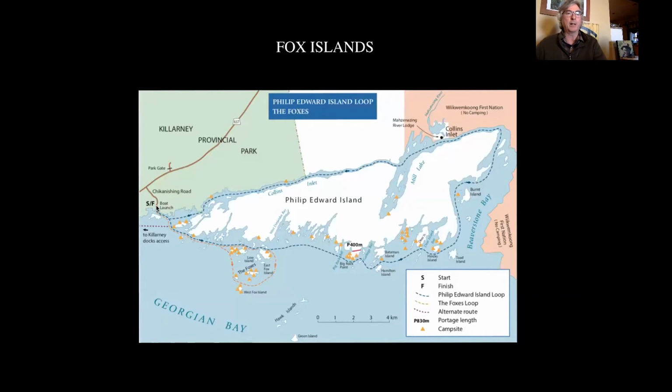So going back to Philip Edward Island, you go to the Chickasha access and you head out to the Foxes here. Why do that? Well, that's really scenic. It's an easy one, 1 or 2 nights for the weekend. Disadvantage, everybody does it, so just be forewarned. And also, it's all Crown land, so you don't really book any site. It's first come, first serve.